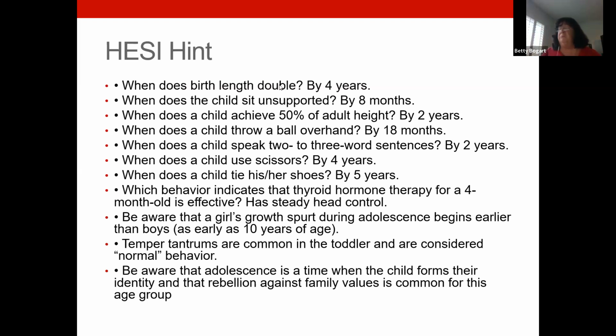So some of the HESI things they are looking at: birth length doubles by 4 years. We've already said sits unsupported at 8 months. 50% of an adult's height, you're going to see that when a kid is 2. So if you have a 2-year-old at this height, that's probably what they're going to be. I know that it's not all the time. My grandson is one, but my son was the tiniest little kid, a little peanut. That kid's 6'5" now. So that's just overall. It doesn't mean all of them are, okay?